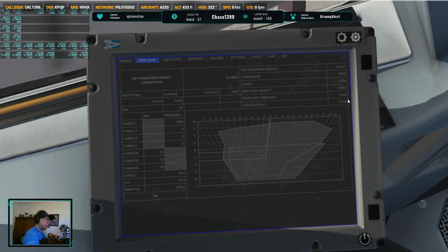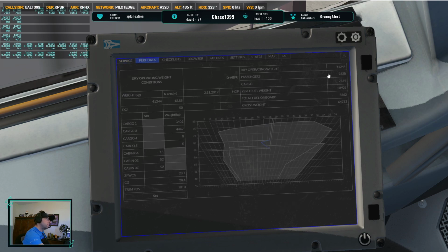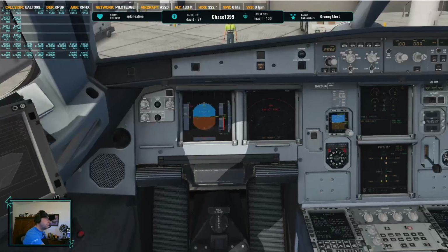1,000 in cargo, and then you go to your perf data, and then you come to calculator, and I got 58,921. That's the zero fuel weight on SimBrief, 58,921. Minus this one, so minus 52,072. Plus 1,000, so 78.49. 58,921, so that matches SimBrief. So it'd be 58.9 and 28.7. So 28.7 and 58.9 are the numbers I need.